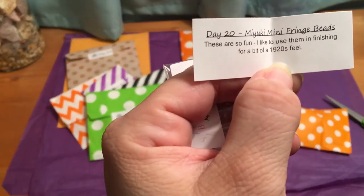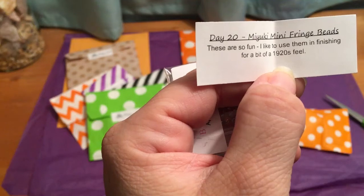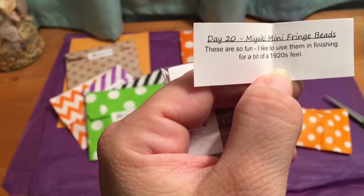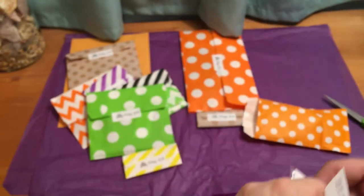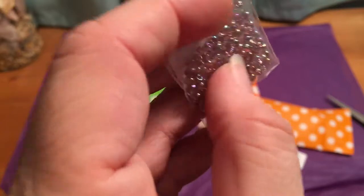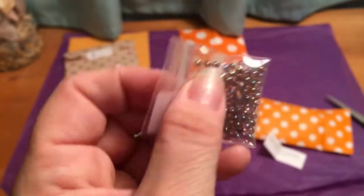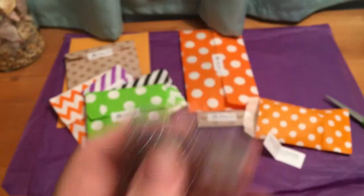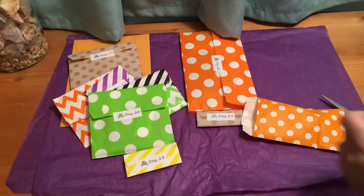Day 20, Mayuki Mini Fringe Beads. These are so fun. I like to use them in finishing for a bit of a 1920s feel. That's pretty... I can get that. I can understand that. They're really nice. Those are different.